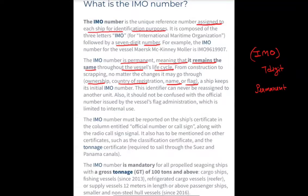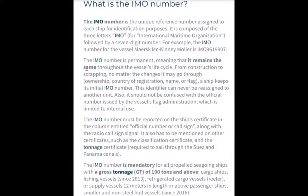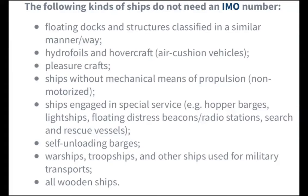The IMO number is mandatory for all propelled sea-going ships whose GT is more than 100 tons and above: cargo ships, fishing vessels since 2013, refrigerated cargo vessels (reefers), supply vessels 12 meters in length or above, passenger ships, and smaller and non-steel hull vessels since 2016. So it is mandatory for those kinds of vessels. Obviously, it will not be applicable to some vessels, like floating docks, hydrofoils, hovercraft, pleasure craft, wooden ships, self-unloading barges, warships and so on.